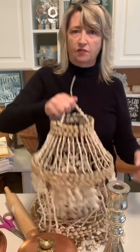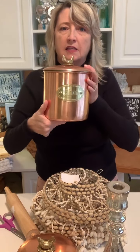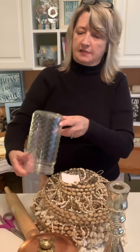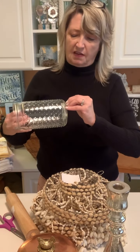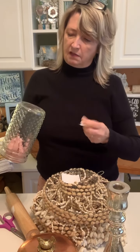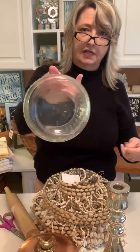Anyways, okay, so what I would like for you guys to do, please, is give me some ideas for this. And give me some ideas for these. And if you know anything about this, let's see if it has any markings on the bottom. I think it's just a mason jar that has a cute outside hobnail. I don't see anything specific. It has the number 2 on it. Anyways, I'll probably just use it for painting water.